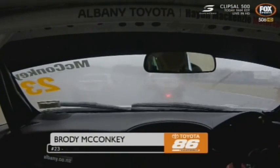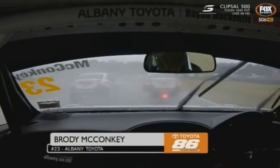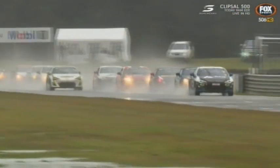Reid Harker on the outside. McConkey on board with him now, down towards the final corner. Just barely seeing the brakes come on. And this is going to be an endurance race for the Toyota 86 boys. Down the main straight, the only man with a clear view is the leader, Michael Scott. He crosses the line now.